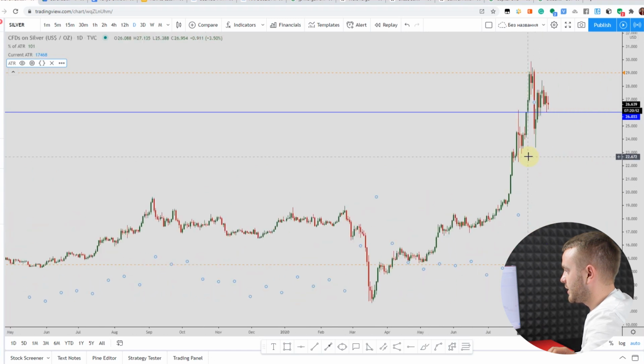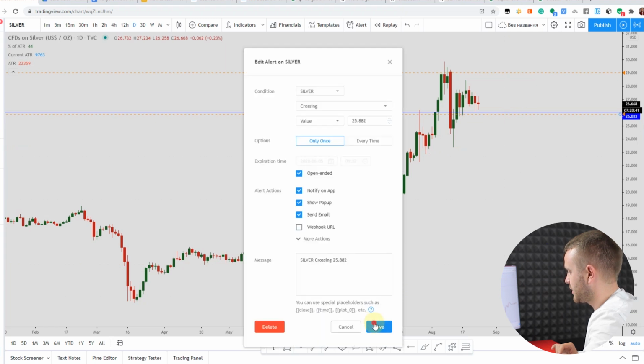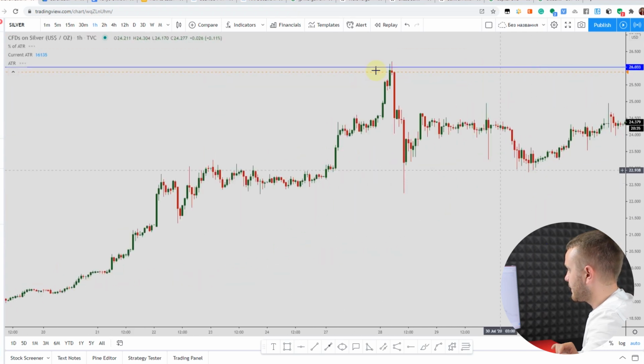And what happened here? Take a look on this first reaction. Yes, after that, as you can see, price broke it, but take a look on this reaction. What happened with that reaction? A few seconds. I would like to set alerts here. It's important. And take a look how beautifully it was a reaction.